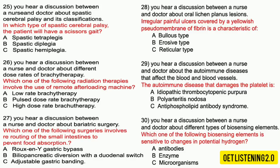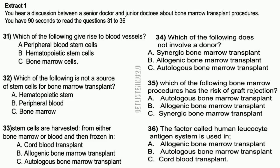That is the end of Part B. Now look at Part C. Part C. In this part of the test, you'll hear two different extracts. In each extract, you'll hear health professionals talking about specific aspects of their work. For questions 31 to 42, choose the answer A, B, or C, which best fits according to what you hear. Complete the answers as you listen to the audio.